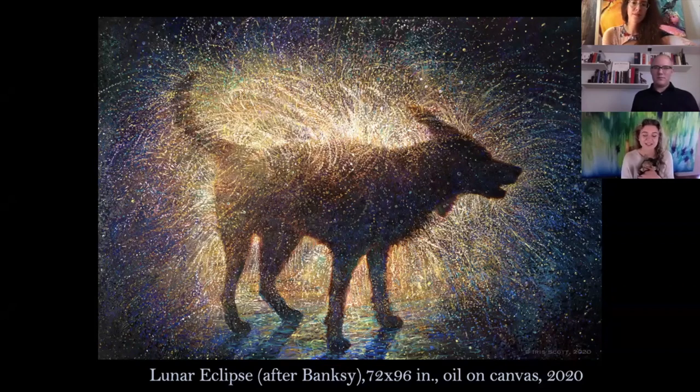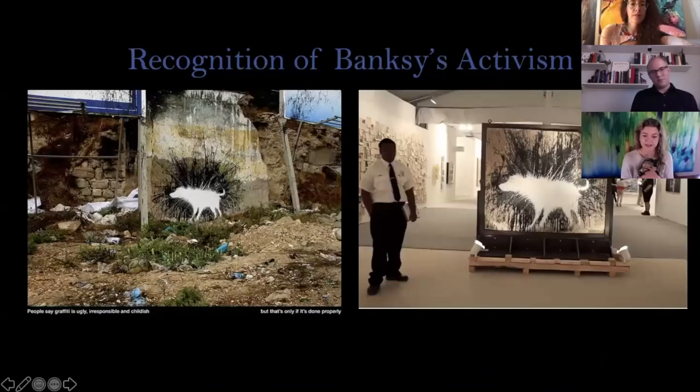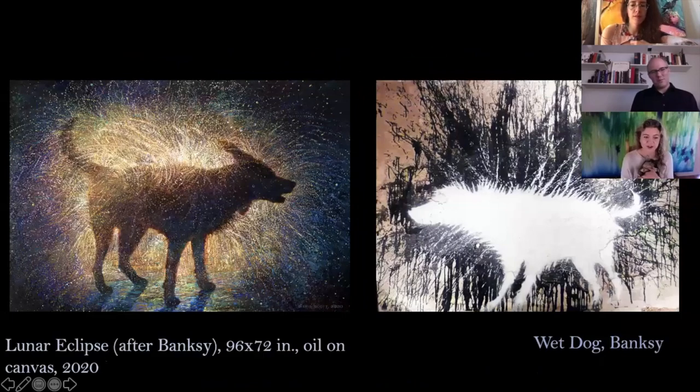But the little secret behind this painting, and the reason we call it after Banksy, is that in the tradition of nodding to artists that one admires, the painting is a reversal of a famous piece that he made, a graffiti work around 2007 on the West Bank of Gaza. In that piece, his shaking dog was a white dog with black splatter, faced the opposite direction. So yes, this is my little nod to him. And I'll let Gabby speak here. She has really interesting insights on contemporary art.